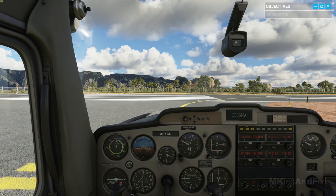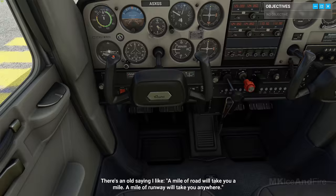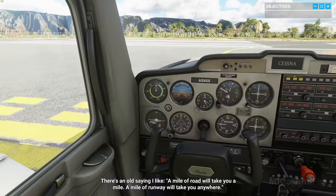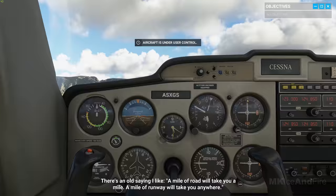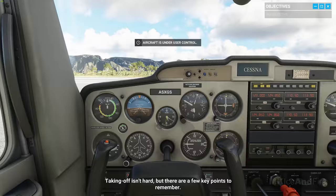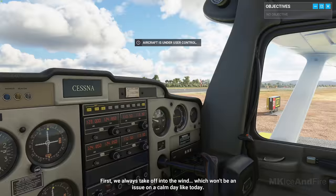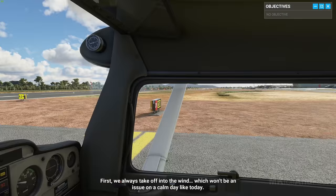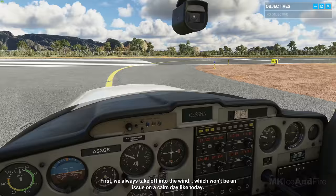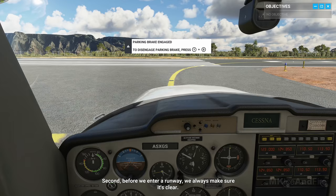There's an old saying I like. A mile of road will take you a mile. A mile of runway will take you anywhere. Taking off isn't hard, but there are a few key points to remember. First, we always take off into the wind, which won't be an issue on a calm day like today. Second, before we enter a runway, we always make sure it's clear.